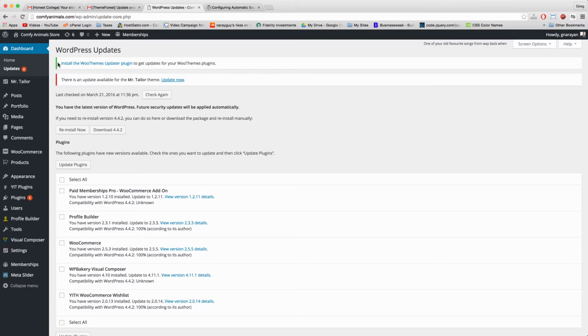Alright, so at the top we can install the Woo Themes Updater plugin, but we're not going to do that because I'm actually going to show you a plugin that will update all of our plugins in a second and do so automatically so we don't have to keep checking in on this update section. Then below that we see that same notification that there's an update available for our theme.